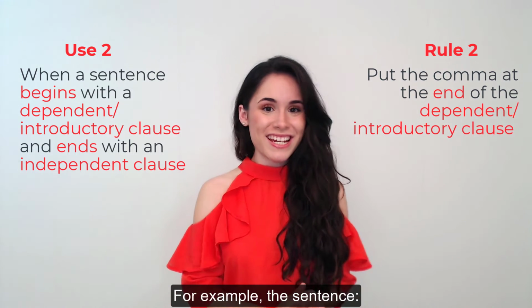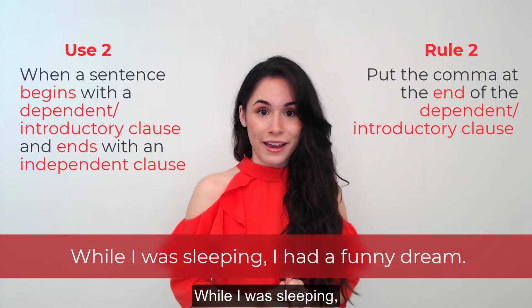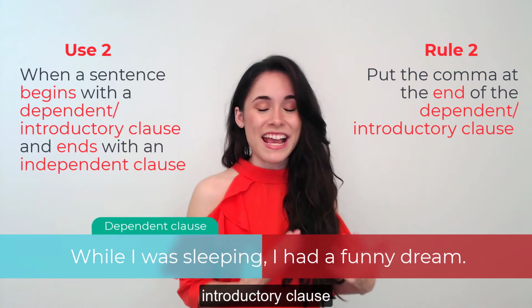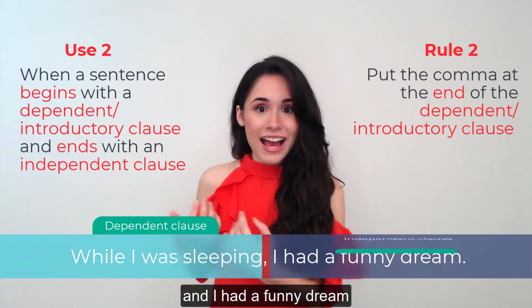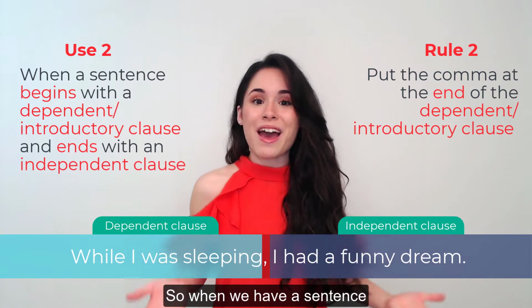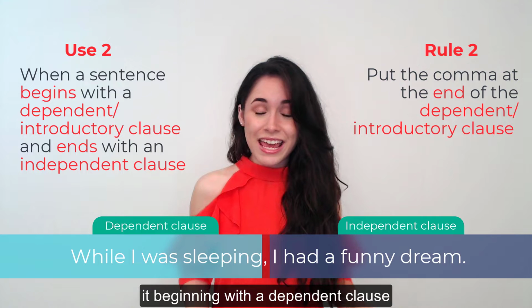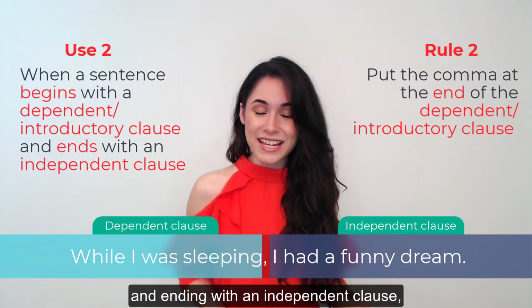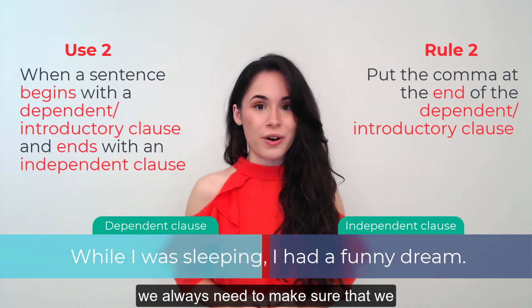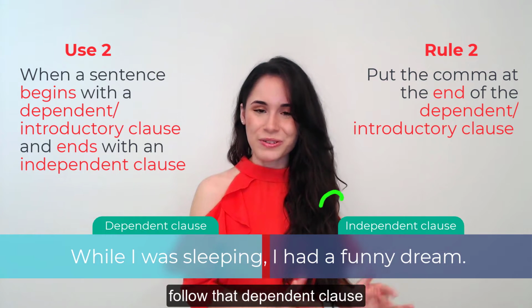For example, the sentence, while I was sleeping, I had a funny dream. While I was sleeping is our dependent introductory clause, and I had a funny dream is our independent clause. So when we have a sentence in this structure, beginning with a dependent clause and ending with an independent clause, we always need to make sure that we follow that dependent clause with a comma.